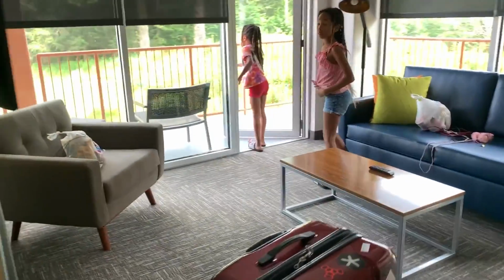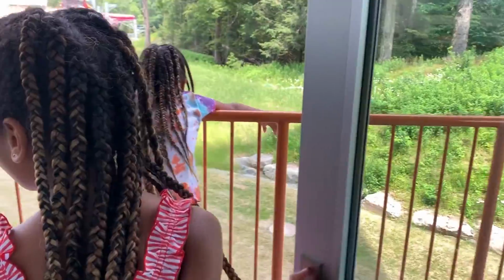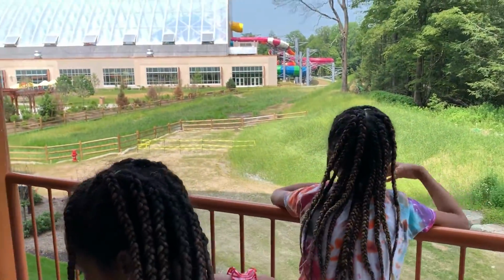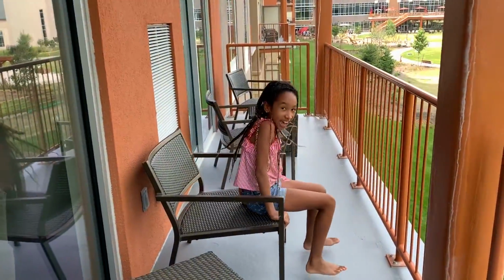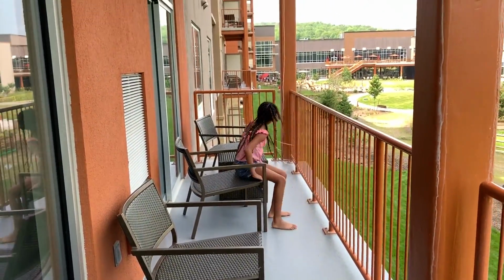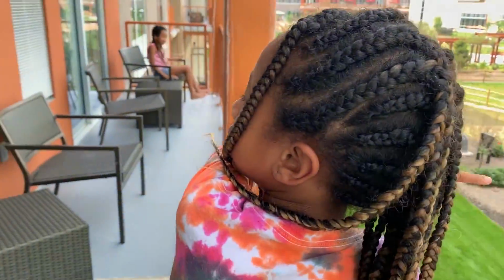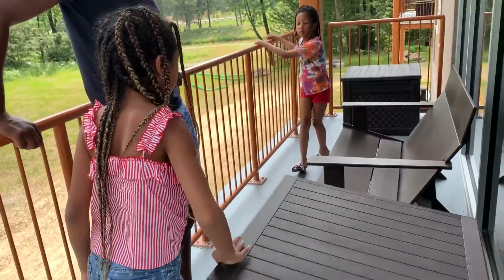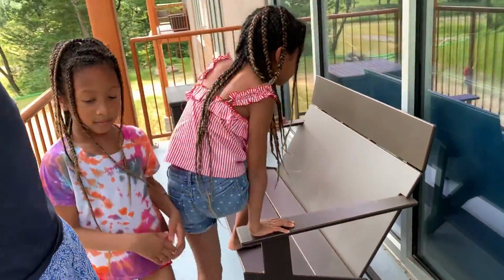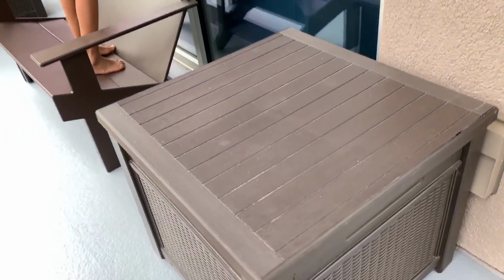This suite has 2 bedrooms, 2 bathrooms. One room has 2 queen beds, and then the other room has 1 king bed. There is a pretty spacious living area, and overall it was just extremely comfortable. Tons of storage space. The only small drawback I would say is that there are no bathtubs in either bathroom. It's just showers. So if you're traveling with babies or toddlers, that might be a little bit more challenging. One more thing I should mention is that the couch in the living room is also a pull-out, so you can actually fit 2 more people there.